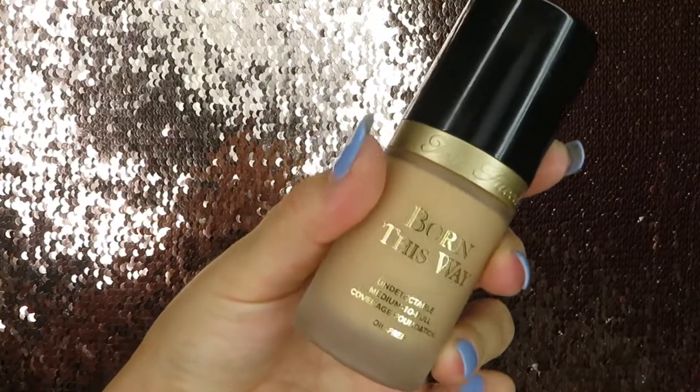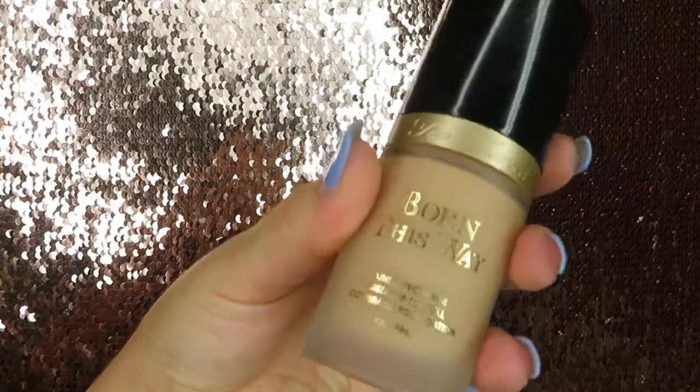The next foundation I want to talk about is the Too Faced Born This Way. I love this foundation. It looks so good on the skin. It's a natural finish, so it's not too dry. It's not too dewy. It has really good coverage, and it wears for a really good time. I just think it's a great one. It really is. This is a known foundation. Most people have used this. If you're into makeup, you've used this, you've tried it, you know about it. Most people love it.